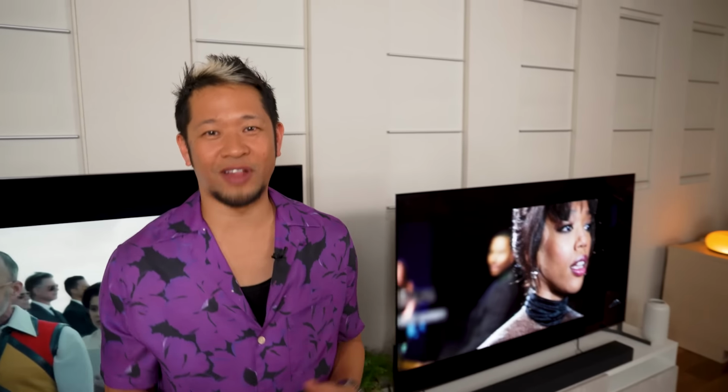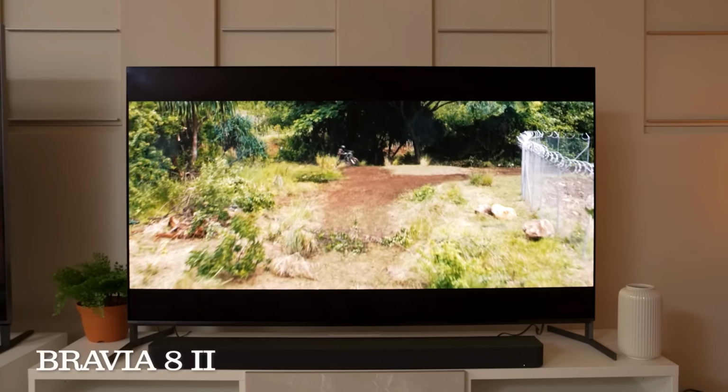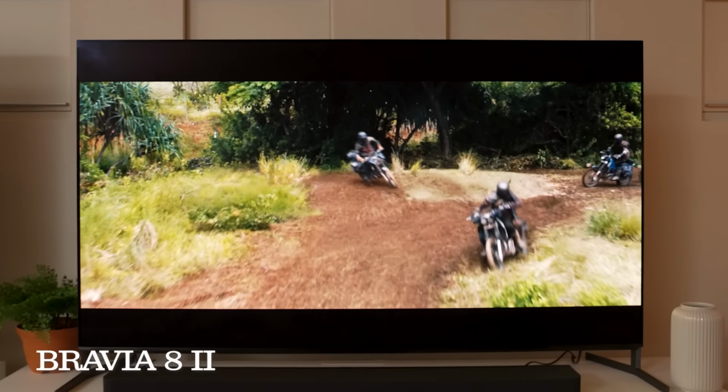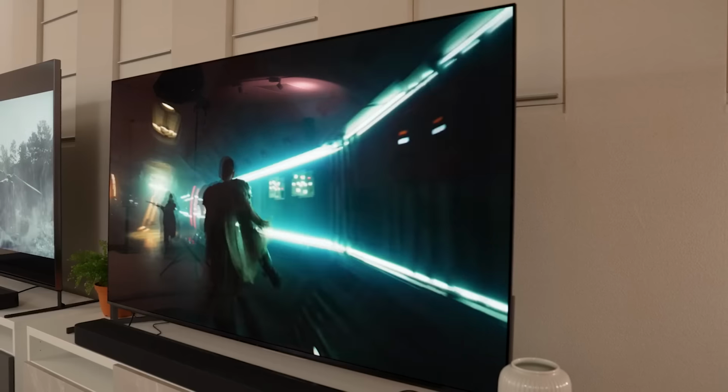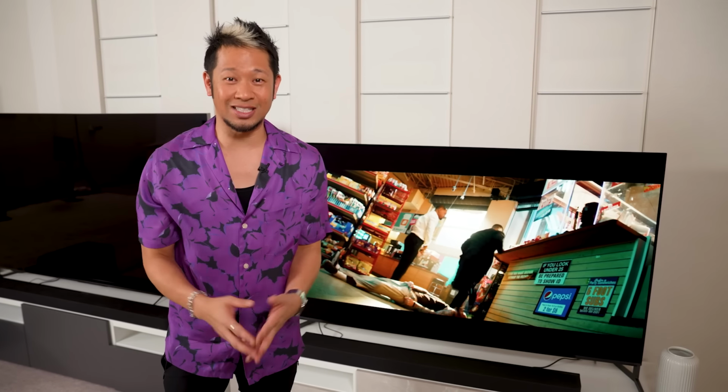This is one of their flagship TVs, but the other one is right next to me for 2025, the all-new Bravia 8 Mark II. This is their brightest QD-OLED TV, which gives you the deepest blacks, vibrant colors, and pixel-by-pixel control with its OLED display. It's 25% brighter than the absolutely fantastic A95L. That's a TV that I own.